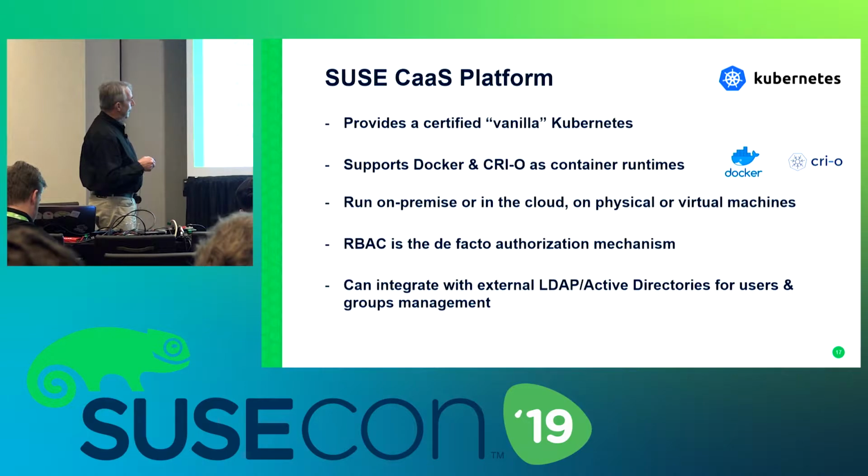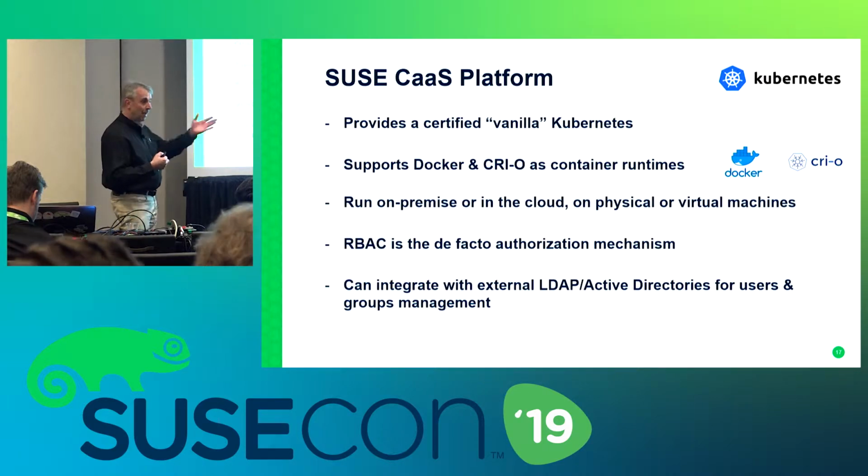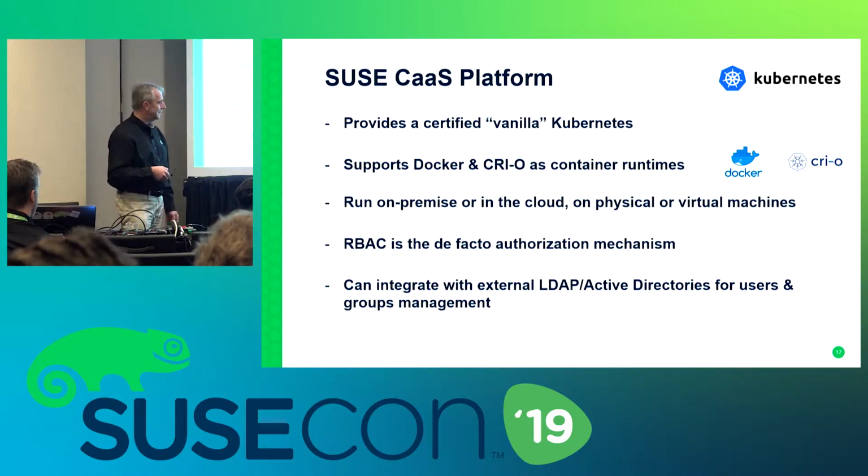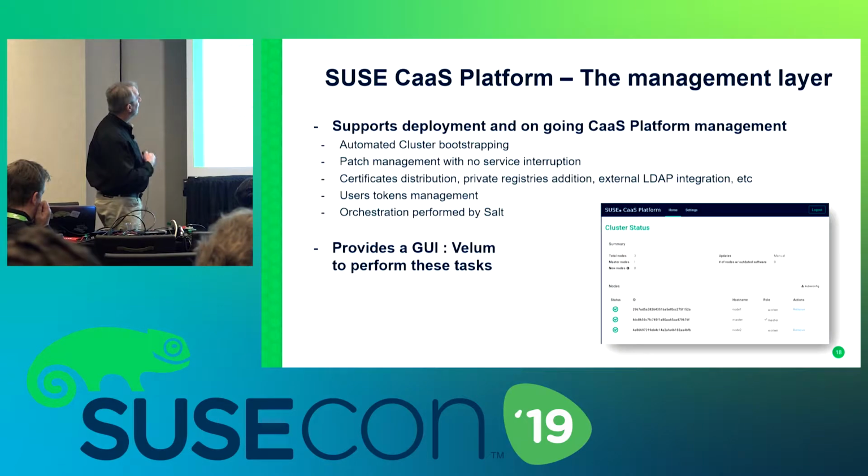So this can run either on-prem or in the cloud. So either in a virtual machine or in the cloud, because we can deploy this on Azure, Google, or AWS as we want. So RBAC is the standard way. It can be integrated with your LDAP or IDs for user and group management.